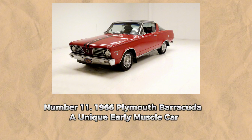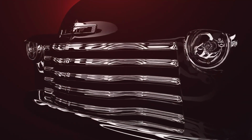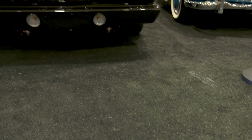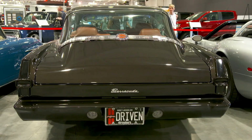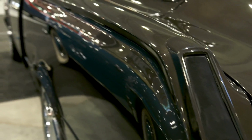1966 Plymouth Barracuda, a unique early muscle car. The 1966 Plymouth Barracuda is one of the first examples of a muscle car that combined aesthetics with usefulness and speed. Marketed as a fastback version of the Plymouth Valiant, the Barracuda occupied the sporty segment while elaborating on the gap in the muscle car market.